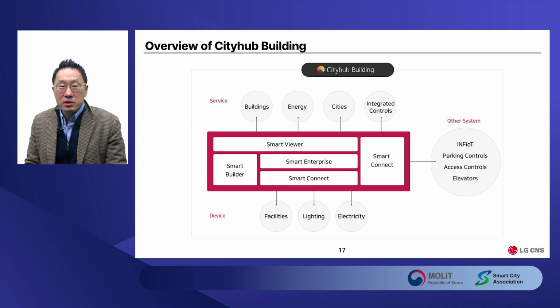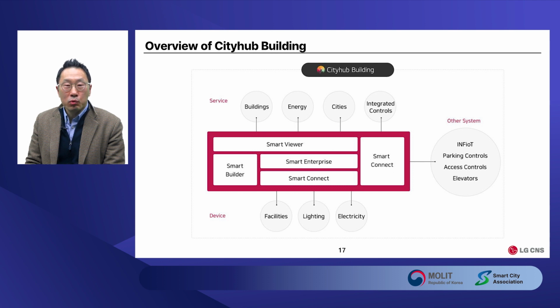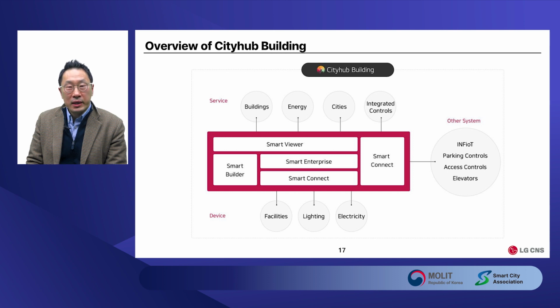So LG CNS offers very comprehensive solutions for smart buildings as well as BEMS, which is named City Hub Building. A building belongs to a certain area, and exchanging energy and data and collaborating with the community is very important to make it more efficient. This slide shows an overview of the City Hub building. City Hub technically means a data hub for exchanging data among all entities in a city. This is a very strong point. It could be interconnected with the smart city system.